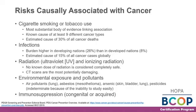Next is environmental exposure and pollutants, and there's lots listed there, such as air pollutants, which is associated with lung cancer, asbestos, which is associated with mesothelioma, arsenic exposure, which is interesting because we do use that in treatment of certain diseases such as APL, and pesticides. However, with pesticides, we don't know exactly the association because it's really hard to study a direct link in exposure because most people don't know the degree or the extent of that direct exposure.